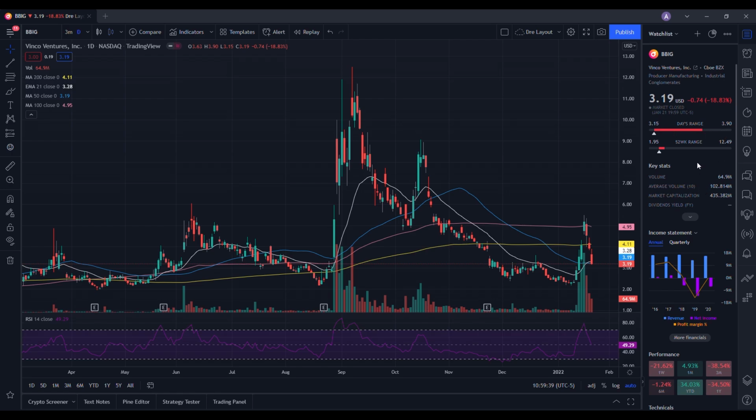When we take a look at the volume stats on the day, you can see we traded at 64.9 million shares, and then for the average volume over 10 trading days, it was at 102.814 million shares. So we definitely had well below the average in regards to volume, and this is why we saw selling pressure on the stock.